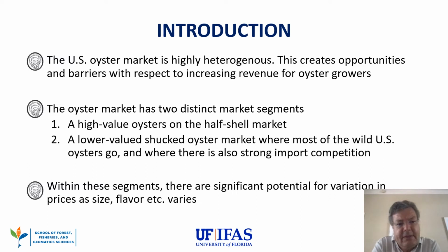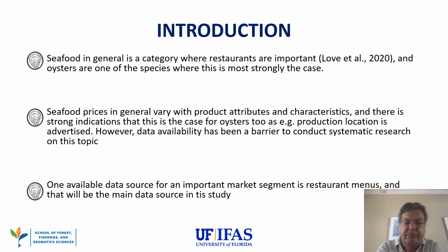Within these segments, there is also significant potential for variation in prices as size and flavor and other attributes vary. The lecture today is mostly focusing on the high-end market, that is, the oysters on the half shell. Seafood in general is a category where restaurants are highly important, and almost 70% of US seafood expenditures take place in restaurants. And oysters is definitely one of the segments where this is most strongly the case.